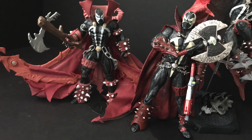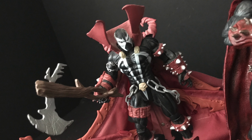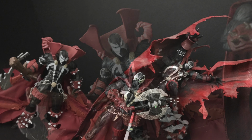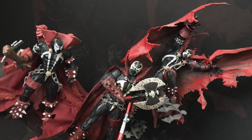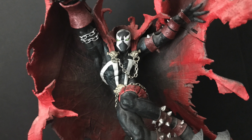Even when you go all the way back to Spawn 3 with the big giant flip-out foldy wings, yeah, he's got an axe too. It's funny to see now when you go back in time through the McFarlane Toys, as I'm pulling them all out, how many figures came with axes. So Spawn and axes are nothing new, and this guy doesn't come with any weapons. I just pulled him out because he's amazing.